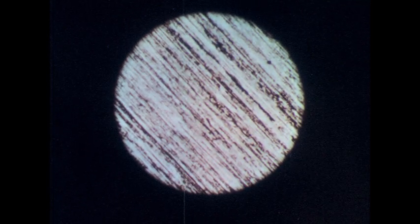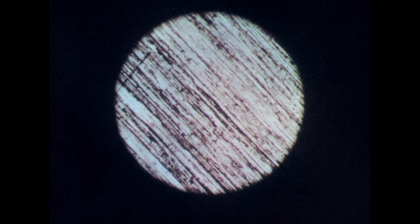This is the surface of a polished piece of metal seen through a microscope. It's far from smooth. There are no surfaces so smooth that there won't be some friction if they are rubbed together.